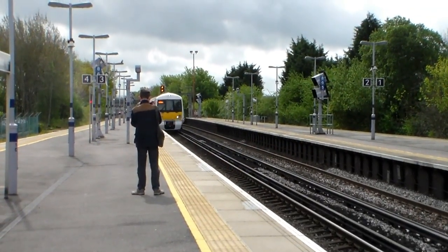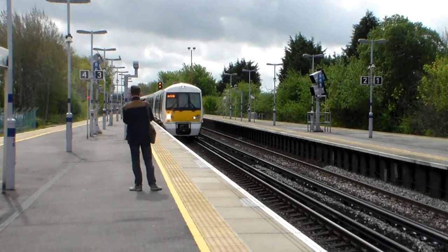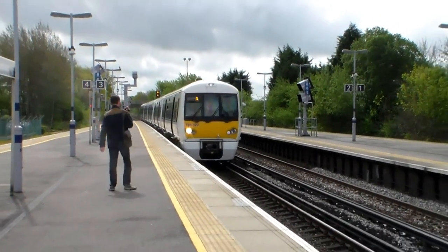London Bridge and London Cannon Street. This train is formed of 5 coaches.